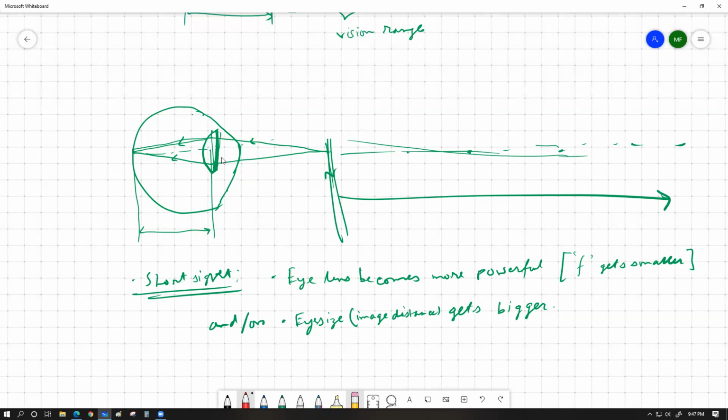I might as well try to draw parallel light rays. Let's say I'm going to draw that with green as well. So parallel light rays, representing light rays coming from a really far away point, are also going to be marching onto the retina. That's how the healthy eye works. So all the green things are for the healthy eye.